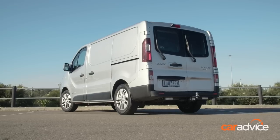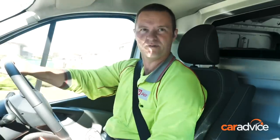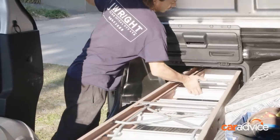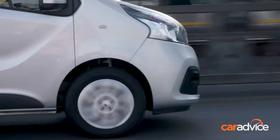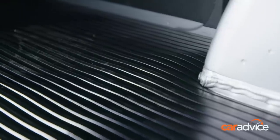Not having the window on the sliding door doesn't matter as much because I can still see out there with that mirror, which covers my blind spot. I've got a ladder that I used to keep on the roof of my previous vans, but in this one I can just slide it straight in and it fits inside. I'd be pretty happy in this van. There's a lot of clever stuff that hasn't been thought of before.